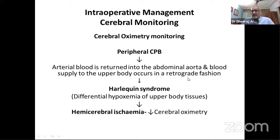There may be right hemicerebral ischemia, and the value of the right cerebral oximeter will decrease. So we have to give 100% oxygen during that time, and we have to immediately do the diastolic arrest of the heart to preserve proper cerebral function.